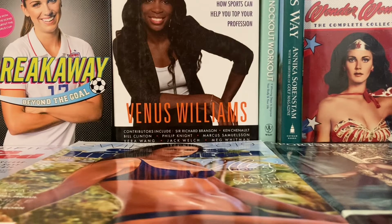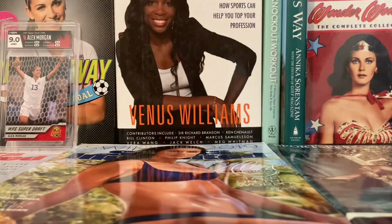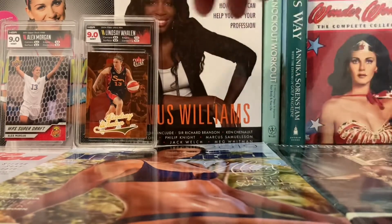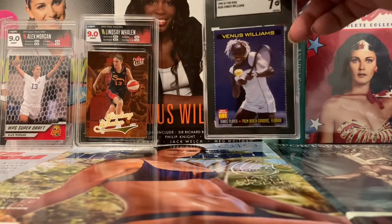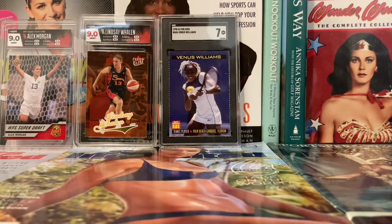This one is titled, Don't Be Greedy. Today, I'm going to talk to you about three cards I sold yesterday. Got a mail off today of Alex Morgan in an HGA 9, her rookie card. From 2011, Lindsay Whalen, HGA 9.0 graded, from the 2004 Flair Ultra set, and an SGC 7 score for Venus Williams and her rookie card, 1998 Sports Illustrated Kids. These are three cards that I sold, and they all have different stories of profitability and all that type of stuff.